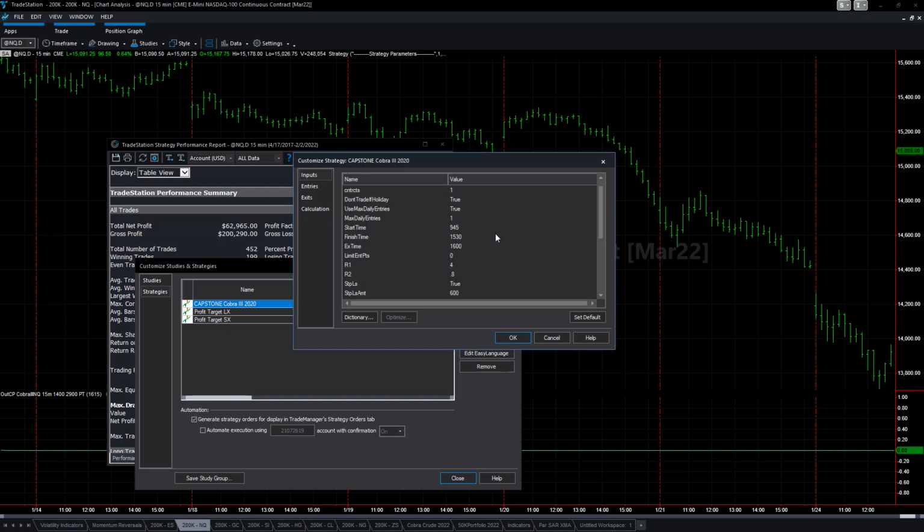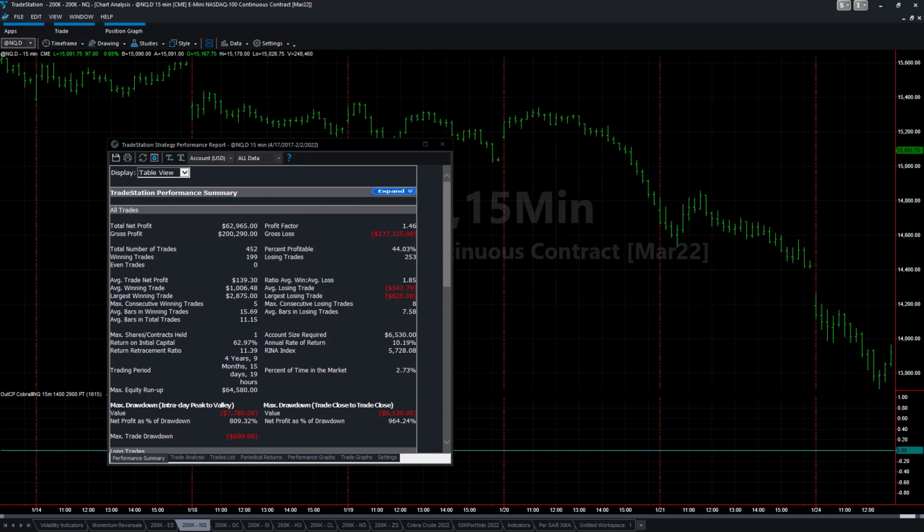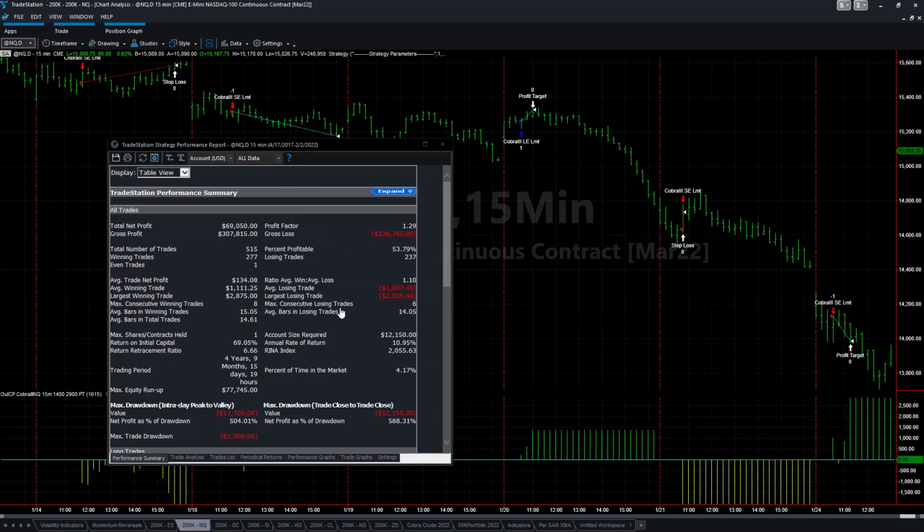And let's come in here and change the stop loss to 1,200, or 2,000 actually. Want to match what we did in tick pullback. So you see the results here. Much higher average trade profit. Maximum consecutive losing trades is 6.